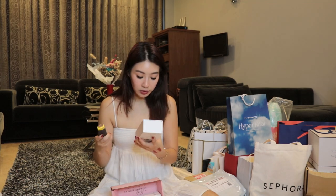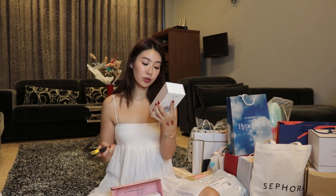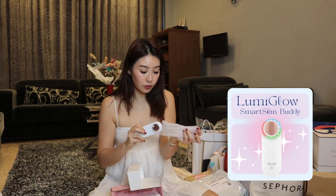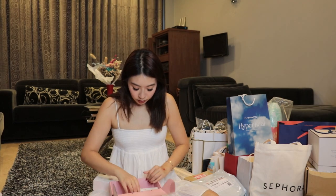It helps with firming and lifting. It has sonic vibration therapy, LED light, thermal cryotherapy, and ion therapy. It helps with deep cleansing, lift and firm, refine pores, calm breakouts, brighten skin tone, smooth fine lines and therapeutic massages. Oh, ooh, it looks like that. Wow. Okay, I'll try this out with you guys soon, but this looks pretty cool, not gonna lie. And it's in pink.